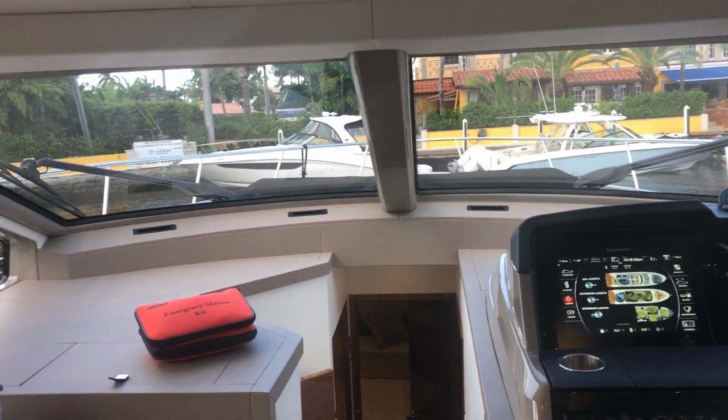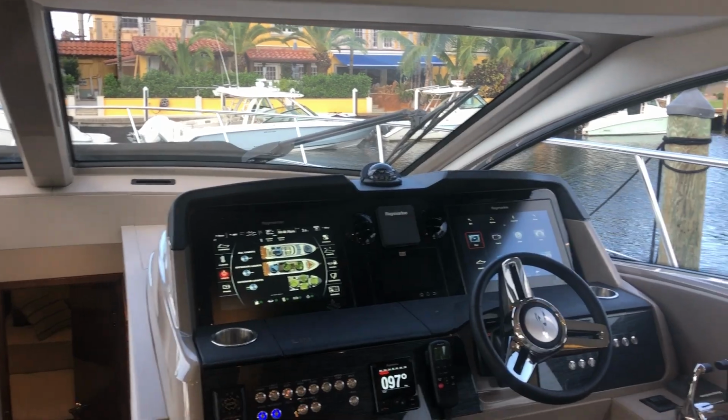Again, this is a 2018 L550 Fly, available here at MarineMax Pompano Beach. That's MarineMax Pompano Beach, and this is stock number 140290.